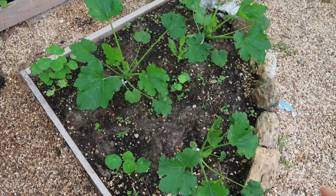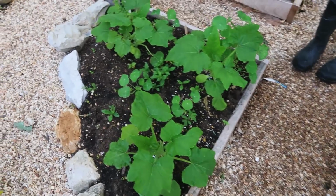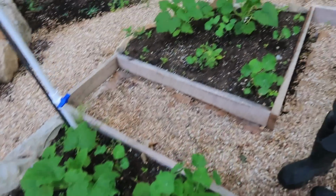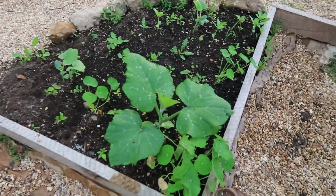This was supposed to be our herb bed. We need more space for annuals, so we put a bunch of squash in it. Yep, so we've got some zucchini over here called Raven. And then we've got an early yellow straight neck over here and there. And then the last one is a butternut squash.